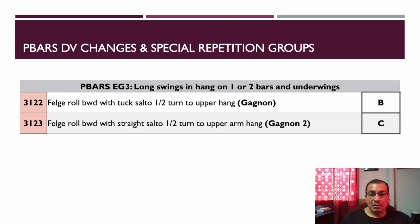And last but not least, the elements from group 3. Also, the Peach with back roll with half turn, which is in tucked position, is called the Gagnon, after the Canadian gymnast. It's been downgraded to a B, and if performed in straight position, it's a C. These are elements that are not commonly seen.